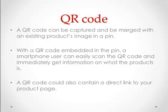The code consists of black modules arranged in a square pattern on a white background. The information encoded can be made up of 4 standardized kinds, modes, of data: numeric, alphanumeric, byte binary, kanji, or through supported extensions, virtually any kind of data. In short, QR codes are like barcodes. It tells you what the product is and details about it.